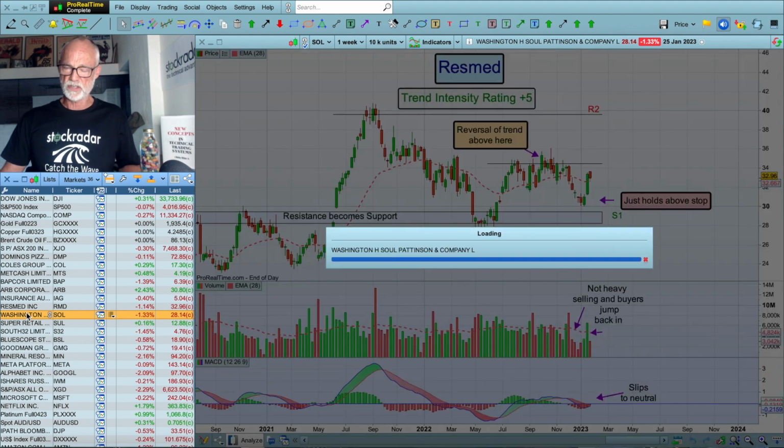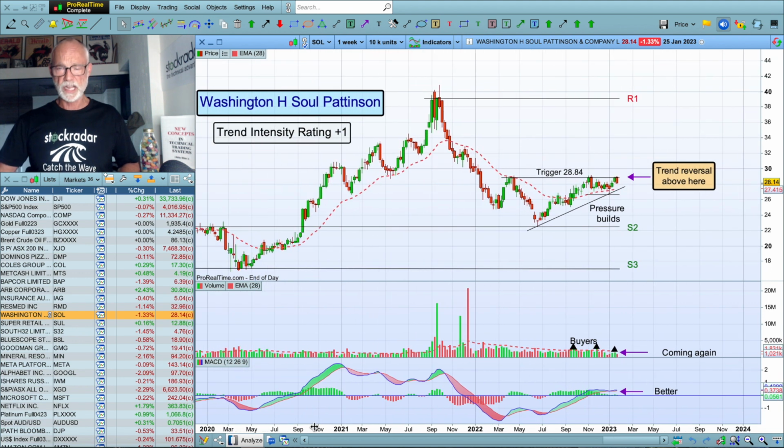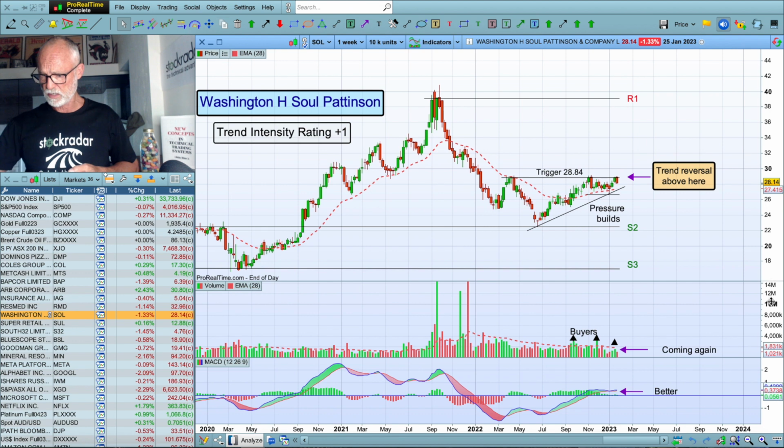Washington H. Soul Pattinson, which has been an interesting situation. It's been a slow recovery. It's with the Milner camp, with that and Brickworks, which we'll have a look at in a second. But I quite like what's happened here. It's come down here. Let me just close up this volume here, because there is some quite good buying occurring in here at the moment.